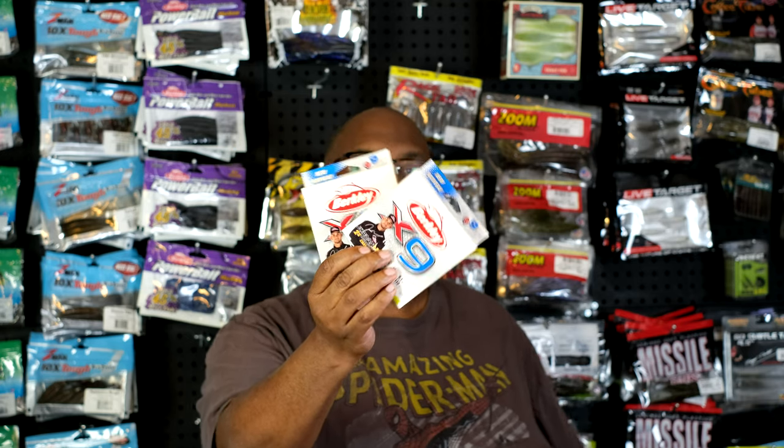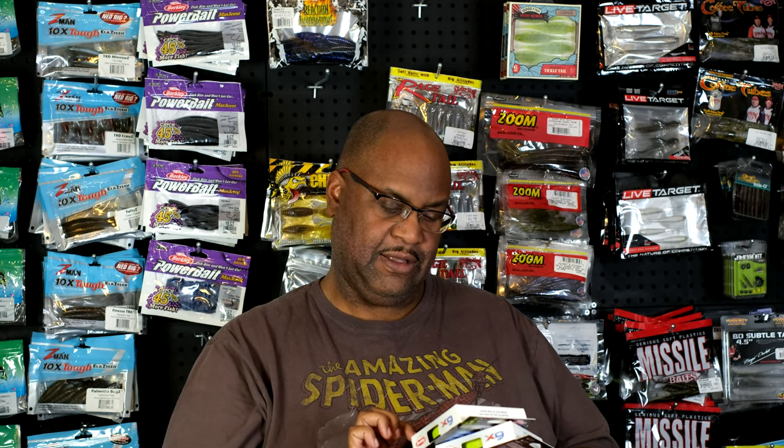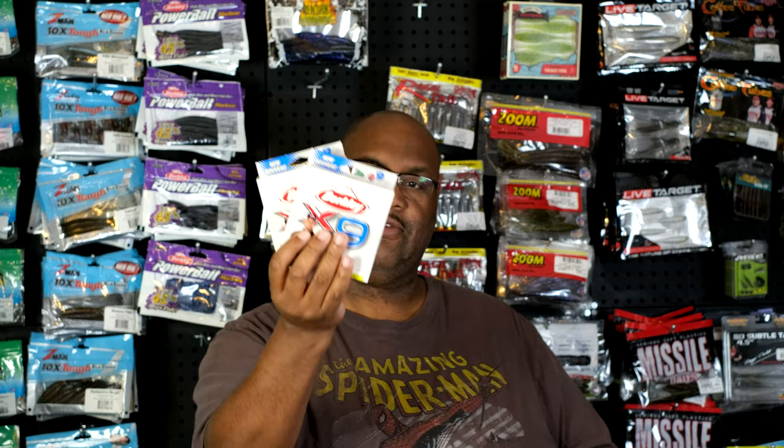Berkeley X9. I live and die by this stuff. So I got two packs of Berkeley X9, chartreuse, and these are 20 for my finessing. This is the Jordan Lee brand of Berkeley finesse. So yeah, it's got that chartreuse color. So I'll probably re-rig one rod and then one of these will go on to the new deal.